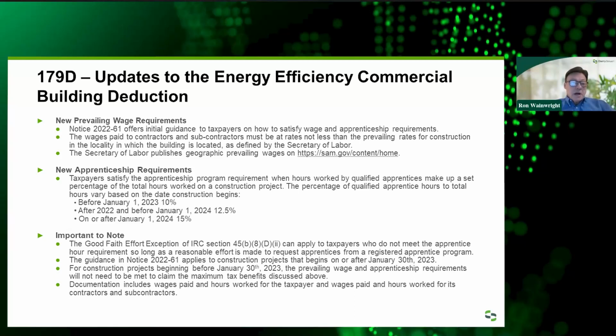So let's take a little bit of a deeper dive in this update. When we think about the prevailing wage, so that we can earn that bonus from 179D up to $5 a square foot, and then under 45L to $5,000 per unit, the notice around the prevailing wage requirement applies to wages paid to laborers as well as mechanics employed by the taxpayer or any contractor or subcontractor of the taxpayer during the construction of a qualified building or a facility. The wages paid to these workers must be at rates no less than what is referred to as the prevailing wage for construction, alteration, or repair of a similar character in the locality in which the building or the facility is located.